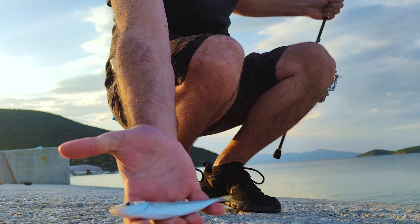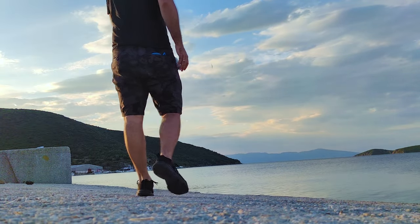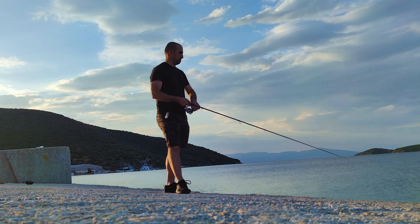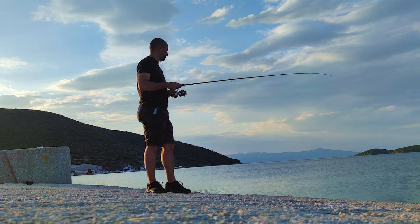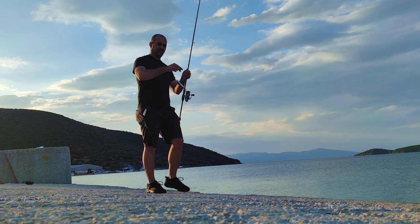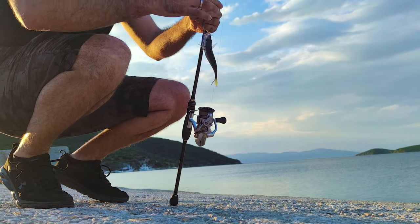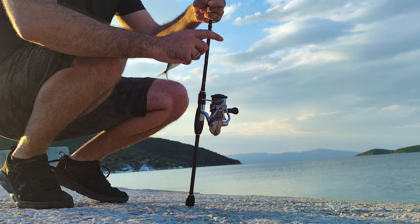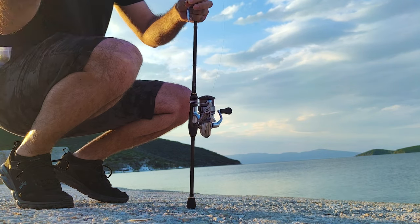Little horse mackerel, that's it. That's the fish.